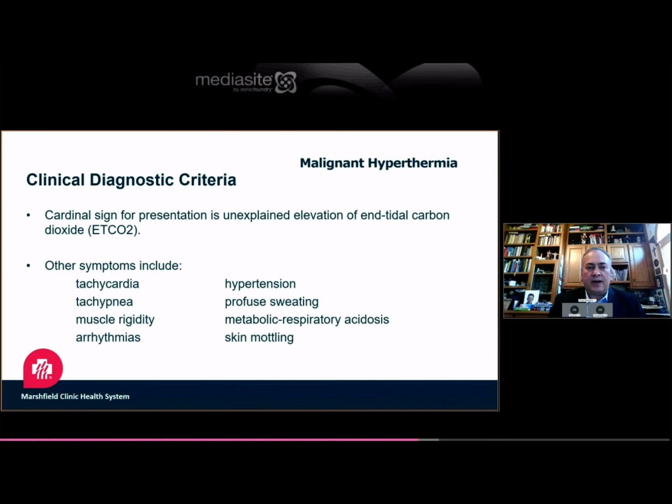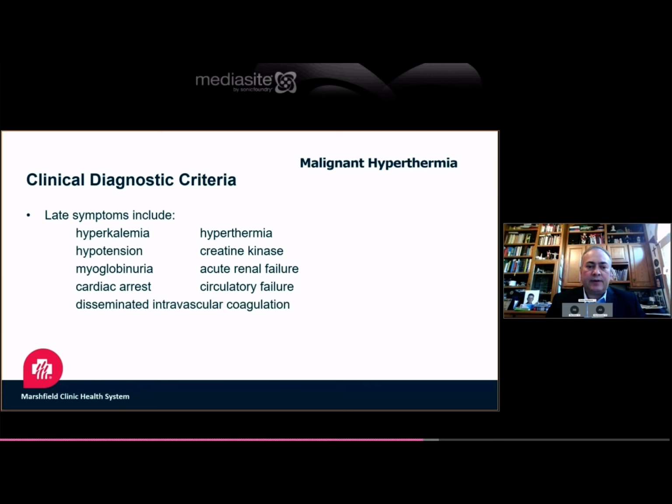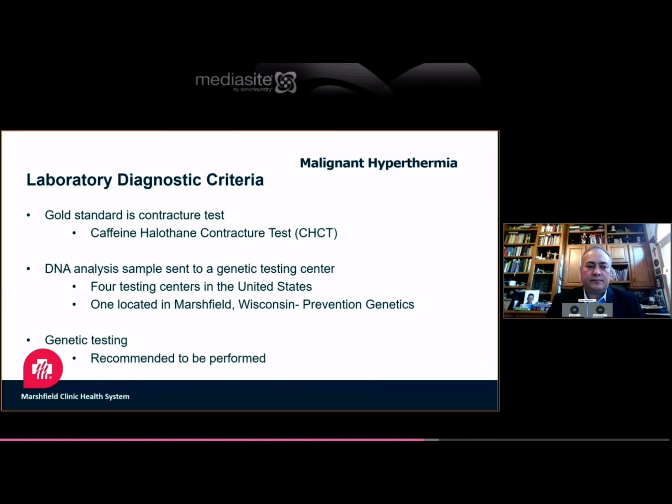We talked about the importance of several signs that are very important, including the end-tidal CO2 measurements and the other non-specific signs and symptoms. We talked about this already. The test on prevention genetics that is recommended, the genetic test.